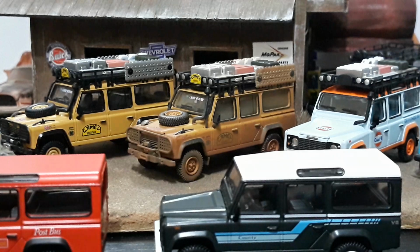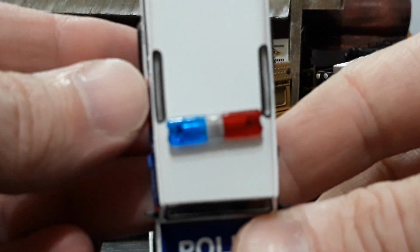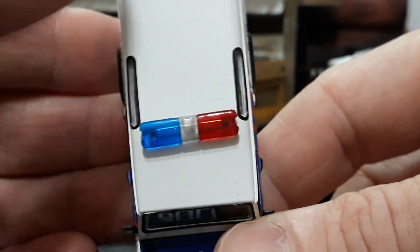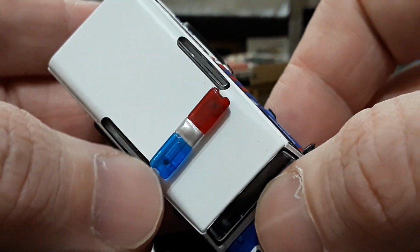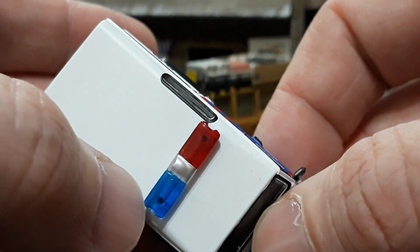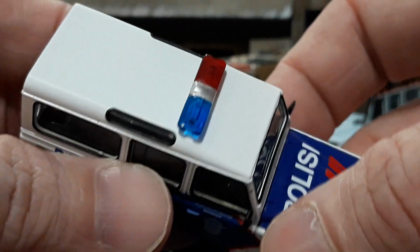So moving along to the Indonesian Police. And this is one of the very few that I complained a little bit about because of the crooked light bar. As you can kind of see, it's not too bad, but it's still noticeable. And there are actually holes that were put into the roof, I think, the way it looks. You can see where the plastic would have had nipples, those little black circles underneath the light. I would say that's where they drilled some holes in this roof to insert that.